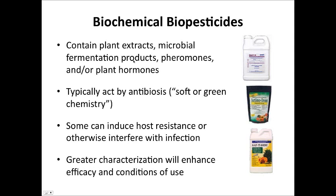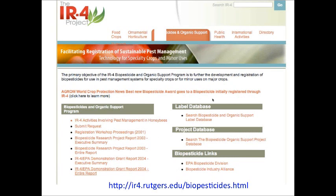The biochemicals, as I mentioned, are the plant extracts as well as fermentation products. Pheromone traps are also allowed to be used in certain cases, but generally these are thought of as biochemicals, as soft green chemistry. So for those of you who are conventional, who are thinking about moving into organic production, you are likely by habit to be looking at some of the biochemical biopesticides for managing endemic disease and pest pressures.